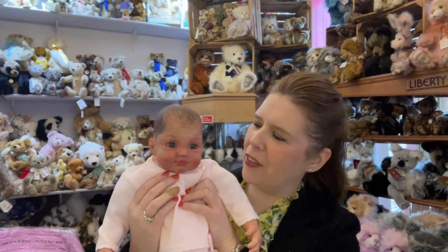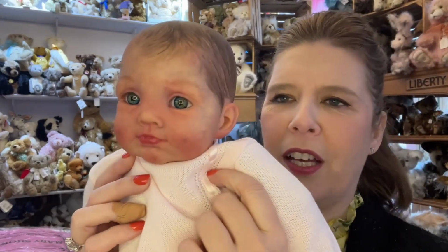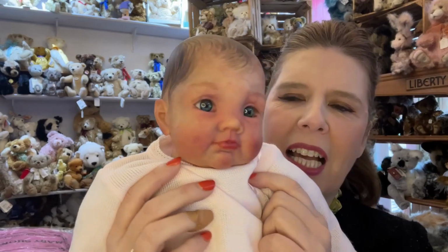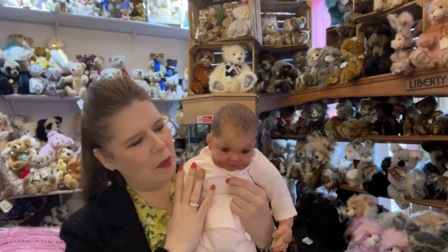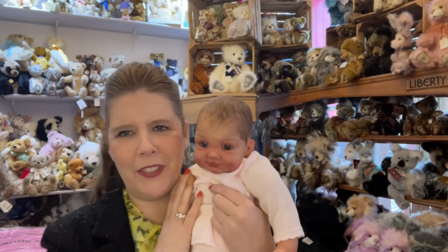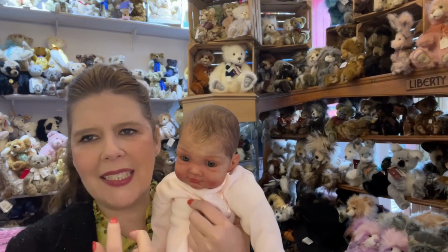It's the character of this baby that just makes you smile. Look at those dimples there. They really give her so much detail in not only the sculpt but also the way you can create and paint these babies makes them so magnificent. So there you go, another really different sculpt painted in the Luxe collection here at MaryShortle.